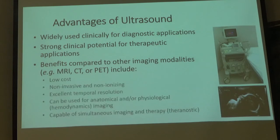There are some benefits for using ultrasound. Compared to other imaging, MRI, CT, PET, ultrasound is lower cost, it's not invasive, it's not ionizing, there's no radiation like you get with X-ray or CT. It has great temporal resolution, so compared to those other modalities, you have much faster frame rates usually. It can also be used for anatomical or physiologic imaging, and it's capable of simultaneous imaging and therapy. That's what I like about it. I can image what I'm doing and also deliver a therapy at the same time, so it's theranostic.